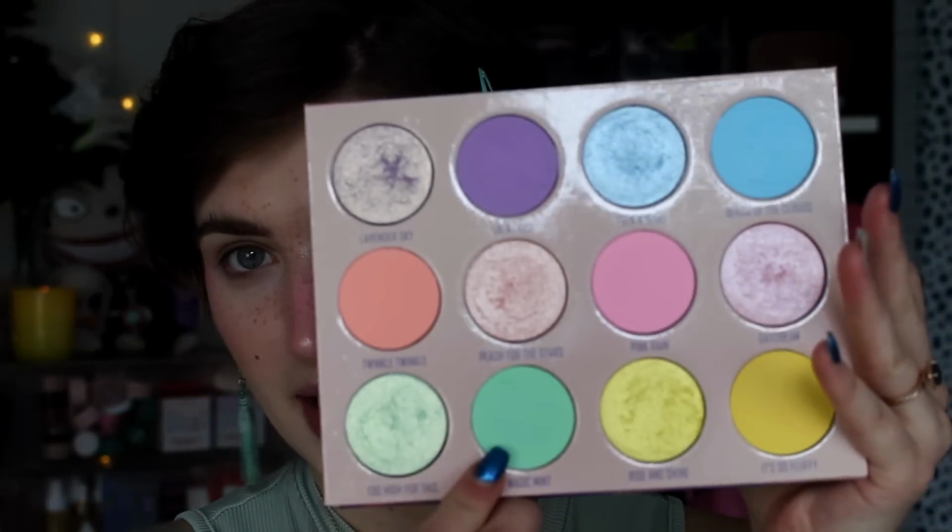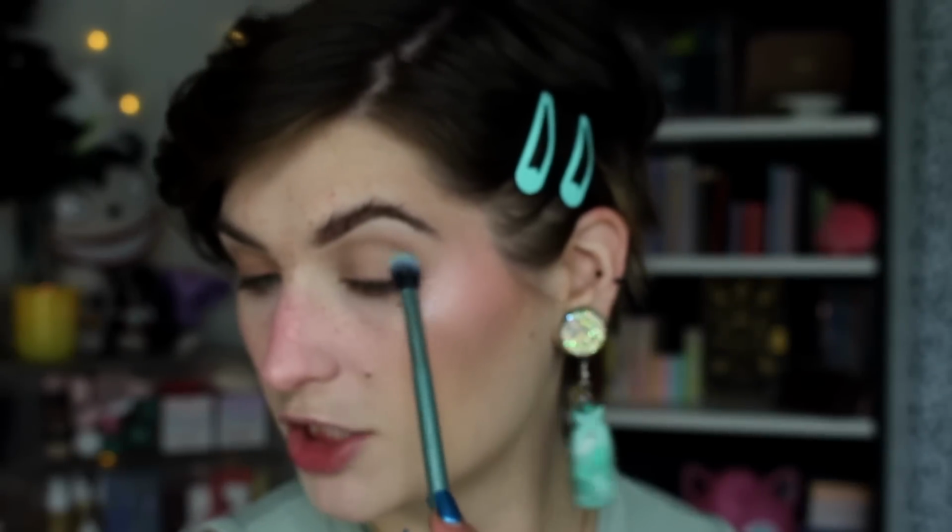Okay, so Magic Mint, I want to go kind of on the majority of my crease, lower lash line, out here. I just want the blue to be a little bit in the front. So I'm gonna take this Kaleidos S3 brush. It's kind of like a tapered blending brush, so I can kind of pack and blend at the same time. All right, Magic Mint. I'm just gonna start slowly building this up.